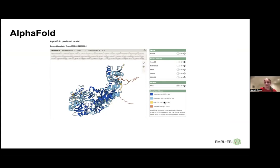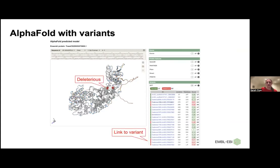We have model confidence showing those regions which are folded with very high confidence in dark, and then the more or less confident regions that tend to be less structured, on a sort of orangey scale. But the nice thing is we also have a number of menus here that you can switch on other features and show them on the structure as well. So if you're interested in a particular variant and you want to see where it is in that 3D structure, you can switch that on.